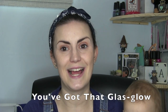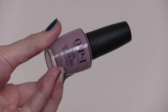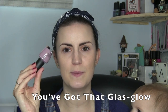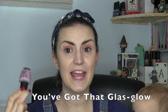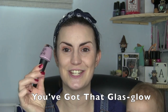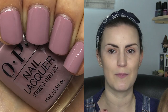And like I say, there's then a purple one. You can see the purple on the top there. The more purple-based taupe is called You've Got That Glas-glow. And it is, like I say, a purpley taupe. OPI does this quite a lot. This is more of a common OPI shade, I want to say, than the pink. I think the pink is a bit more unique for them, but the purple taupes, they tend to do quite a lot. So you might have something similar in your collection. And again, a two-coater. Really impressed to see two pastels in the collection. The only two pastels in the collection were both two coaters. So there was two coats of You've Got That Glas-glow, and for some reason that is so hard for me to say.